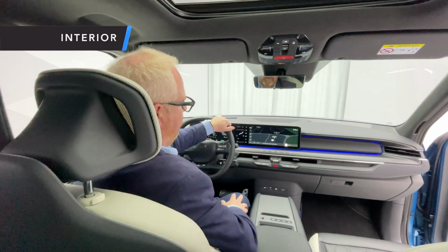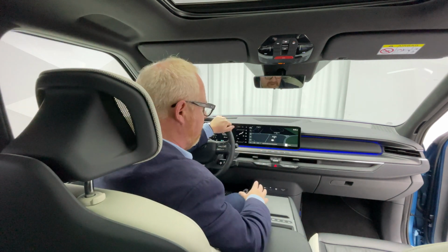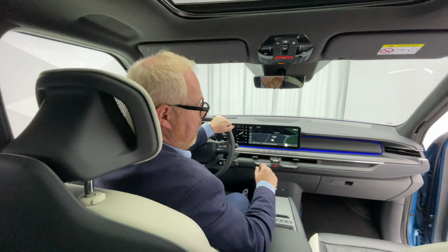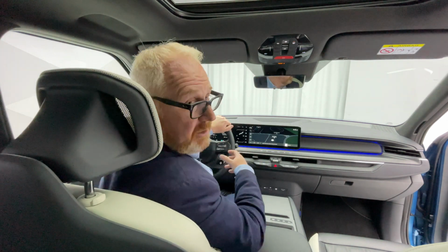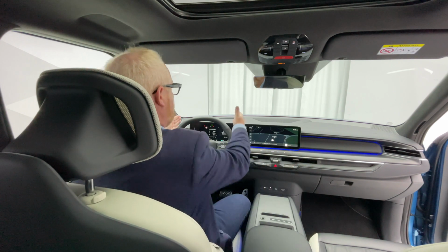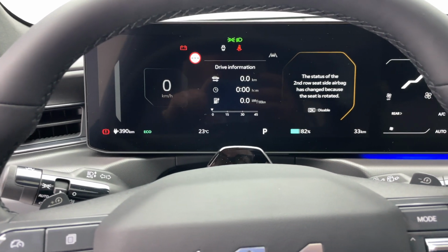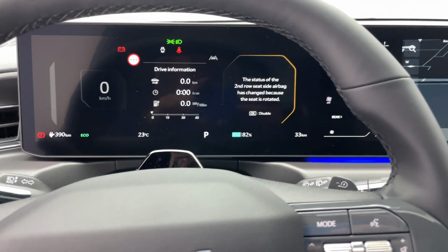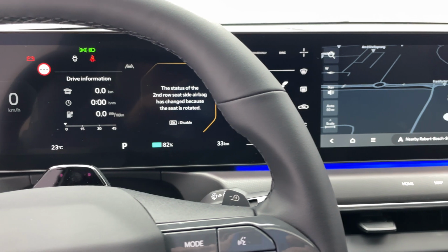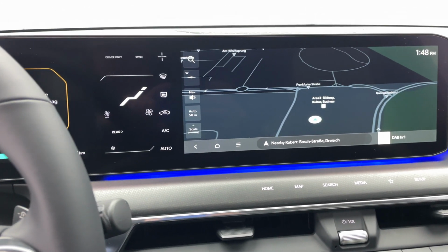So how does it fare up front? Well, really, really well. Again, Kia, they're knocking it out of the park, just like Hyundai, just like Genesis when it comes to their interiors, and this is no different. We've got basically 3 screens. You've got 2 12.3-inch screens, one in front of the driver and one is your infotainment screen, but they're joined by this third 5-inch display in the centre, which is where the more detailed heating and ventilation controls are.